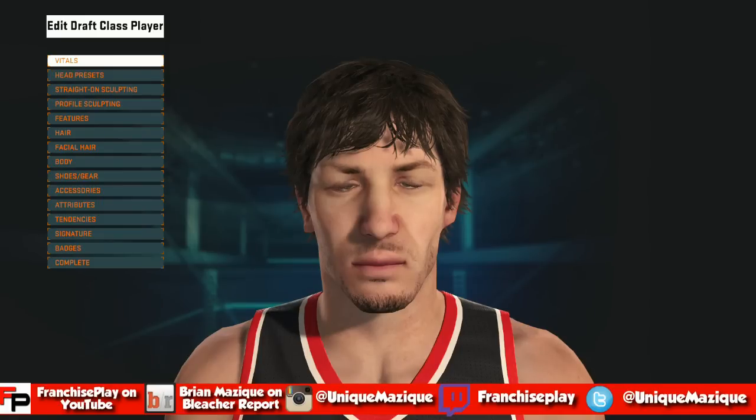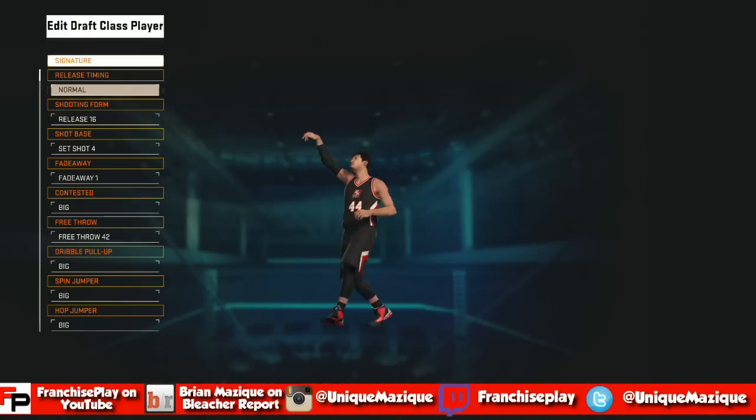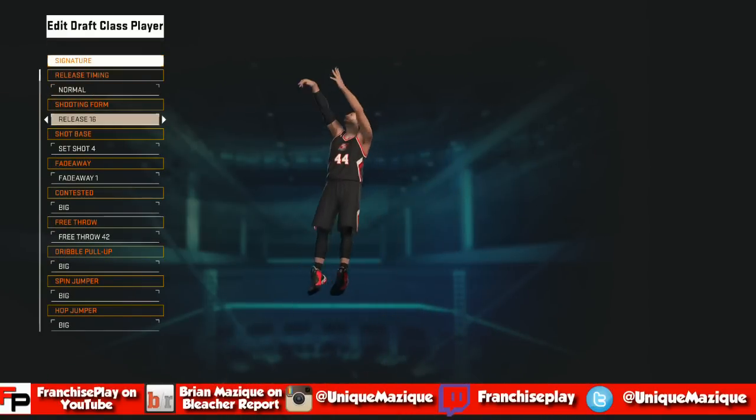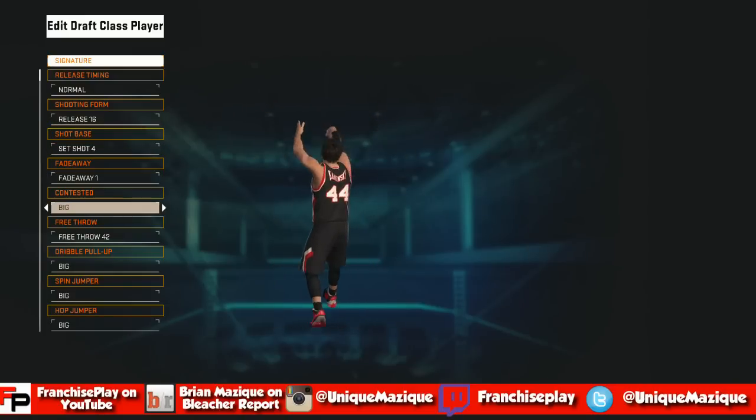And when I say go small, it's not only about height, because yes, he is a legit 7-footer. When you go small, it's more about bulk and style of play. Kaminsky's going to do the majority of his work, especially on the offensive end, from the perimeter. So with all of that said, let's look at the signature stuff first, because someone was saying that I should at least show the signature stuff for the players. So I'm going to do that.